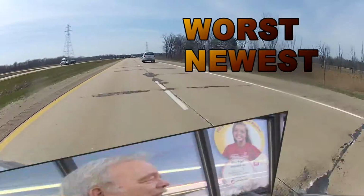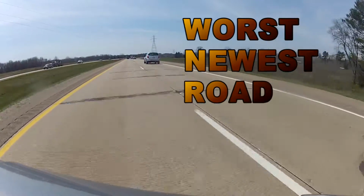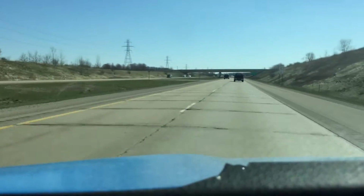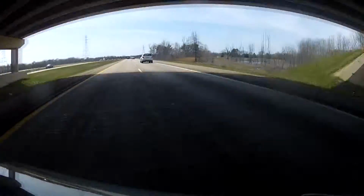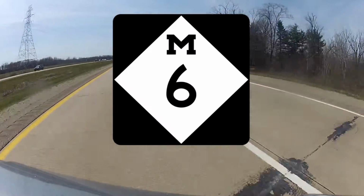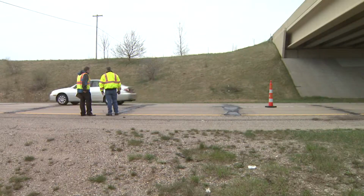The worst, like shaking you. You drive back and forth on that, yep. The whole truck was shaking. Get you rattling pretty good running through there. In an instant, from tip-top to terrible. This is the condition of M6. When you drive it at 70, it doesn't look near as bad as when you get out and walk it.